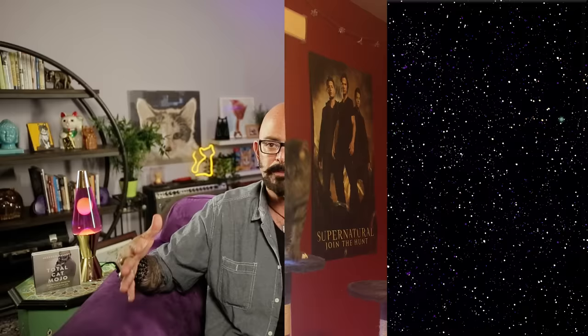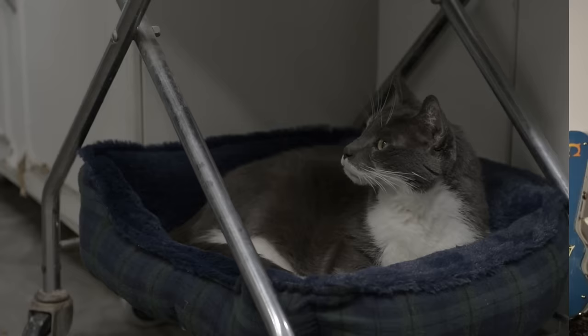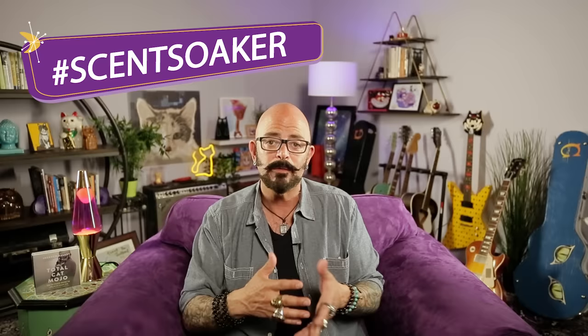So the first thing that you want to do is make it an appealing place. And the best way to do that is make it not look like a carrier. Almost all carriers come apart and you can take the top off of the carrier. You can put something really attractive to them, whether it's one of their little donut beds that they love and they're already on all the time, or maybe it's one of your sweatshirts. Smells like you, and they get great comfort from being around your scent. Whatever it is, they've already used it as a scent soaker. You use that to line the carrier with.